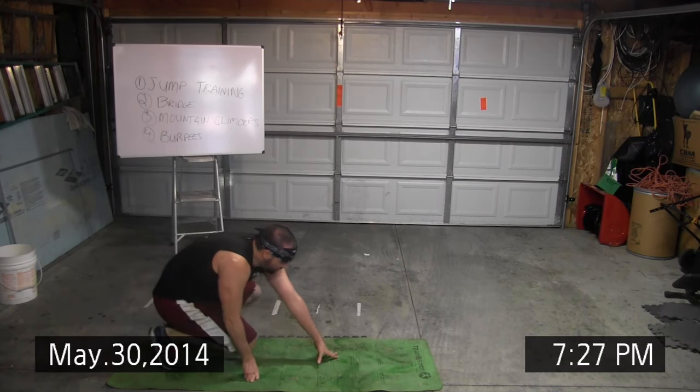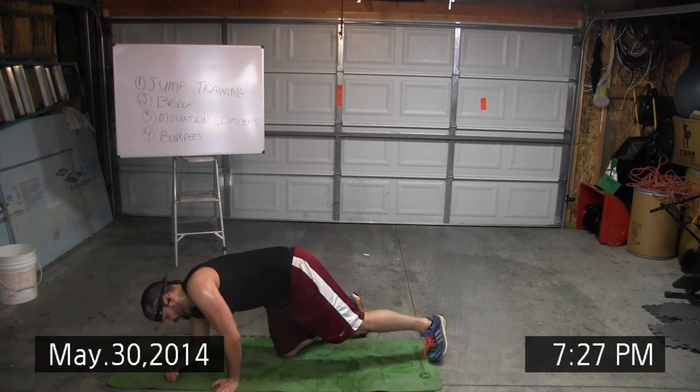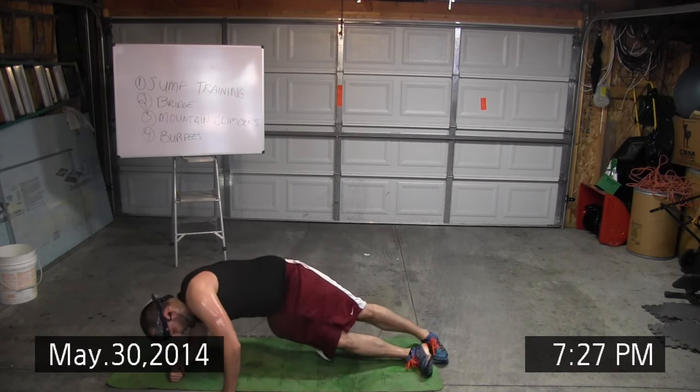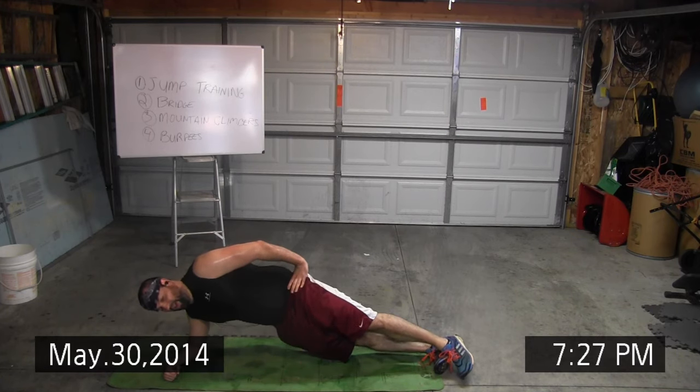Side plank, other side. Sitting on your right arm this time. Laying on your right, lift your hips up. One foot on top of the other. Left hand on top of your head. There you go. Hold it, hips are up.